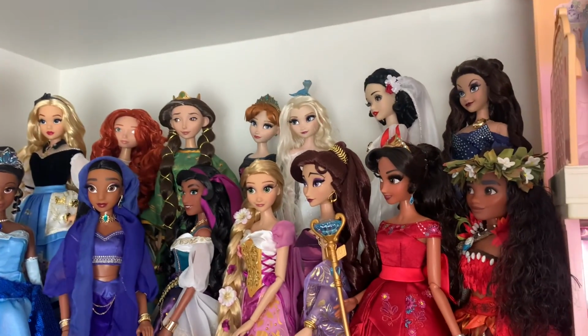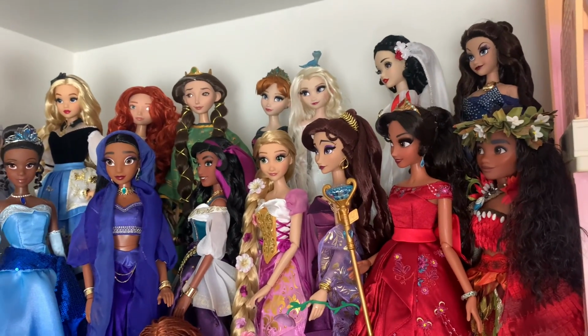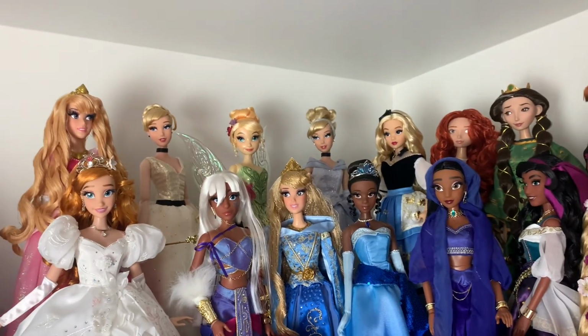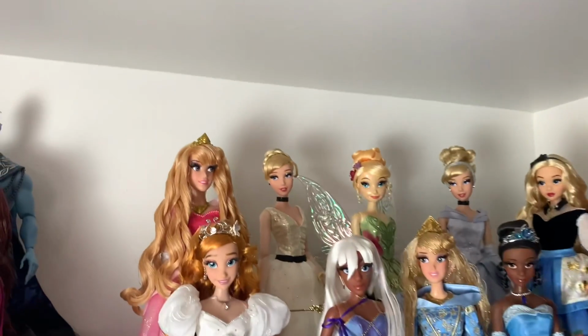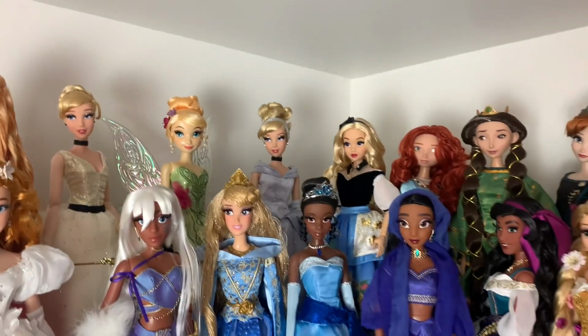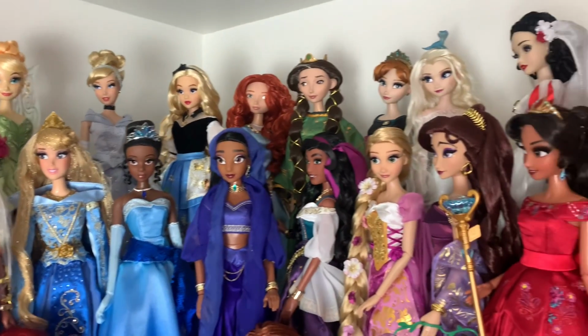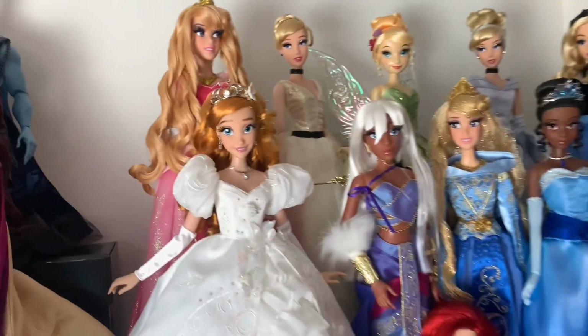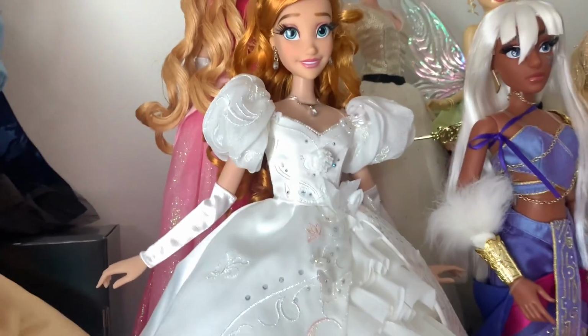The goal with this collection is to have one of each character that they release. And I'm actually doing a great job so far, although there are some notable missing ones. One of them is releasing soon though. I'm missing a Mulan and she's coming soon, so I'm really excited. And sometimes I buy these secondhand, but mostly I just bought them as they came out for retail cost. So anyway, let's get started over here with the best one.